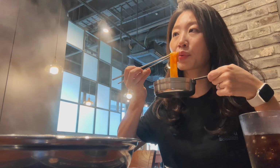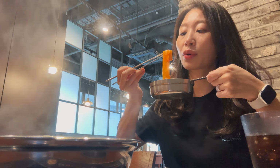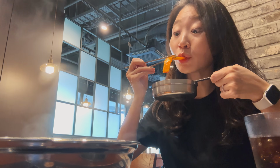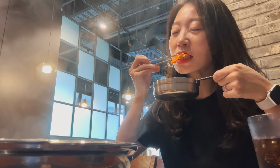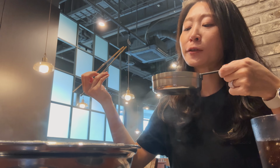Speaking of this, here's one more pro tip for you. When you go out to eat tteokbokki, it's quite common to get some tteokbokki stains on your clothes. So I recommend wearing dark colored clothing or ask for an apron. Most tteokbokki places will have aprons available to protect your clothes. Pretty good tip, right? We had so much stuff here, but this is not the end.